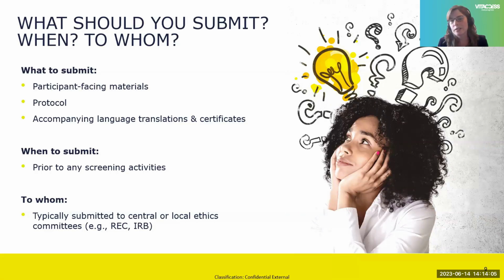Another big one is a protocol, and in some cases you might have a protocol synopsis, a slightly smaller version of the protocol. If that's the case, you would still need to submit it. So you'd still need to submit a protocol, but I just want to point out that you might not have a completely full protocol. You might have the more skimmed down version, which is the protocol synopsis. That's still an important document, and it is still something that the ethics boards will want to see.